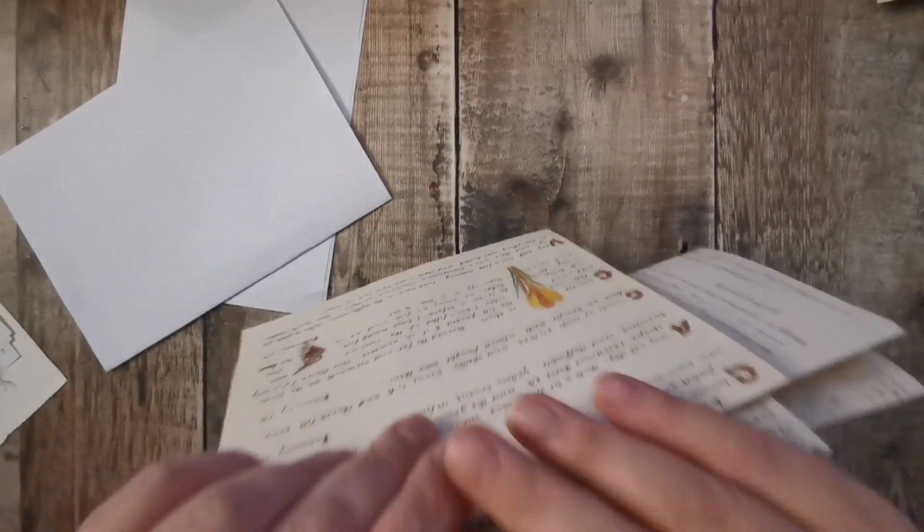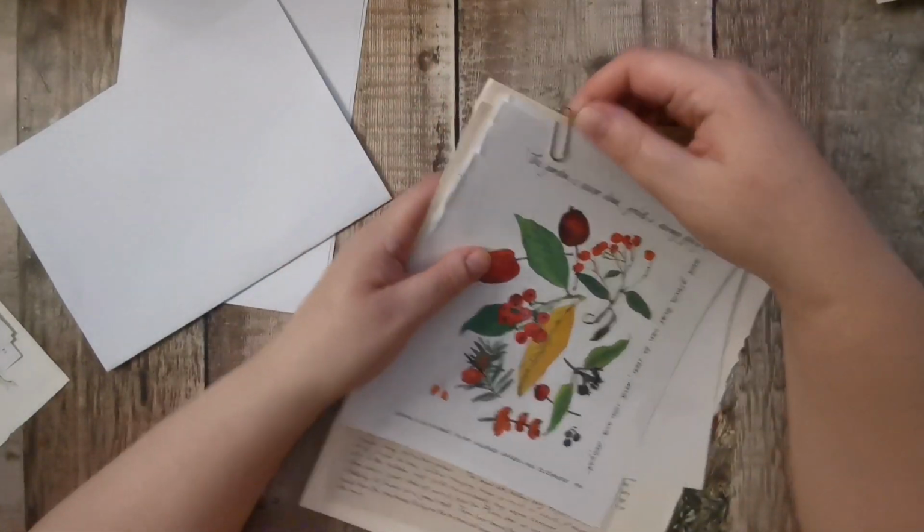Can we see my clip, or was this not clipped up? Let me just get a clip, like so. The next pile has been deemed as fussy cuts.